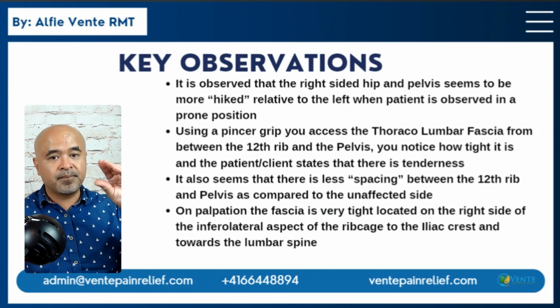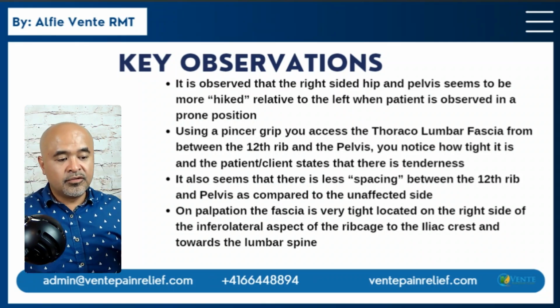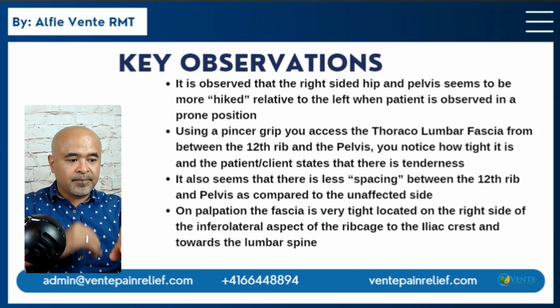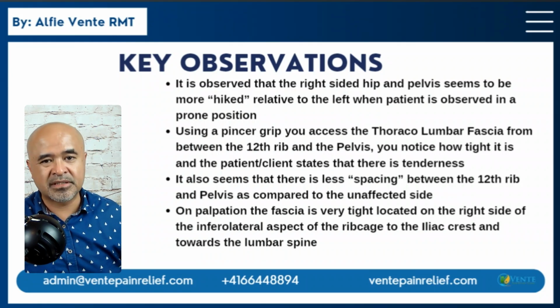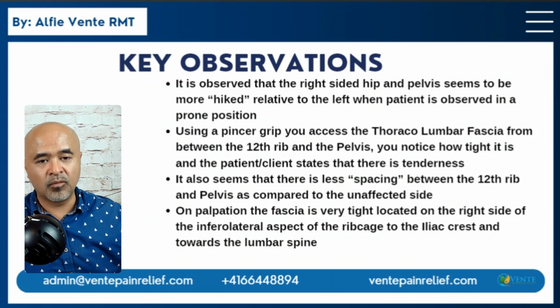Using a pincer grip, so one of these things here, you access the thoracolumbar fascia from between the 12th rib and the pelvis. You notice how tight it is, and the patient client states that there is tenderness. This is relative to the opposite side. Generally, that area is going to be tender, but this one is a bit more tender than what is expected.